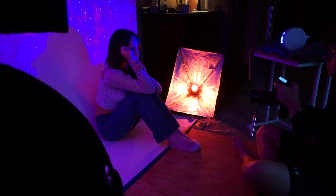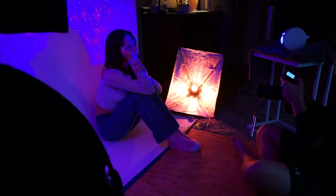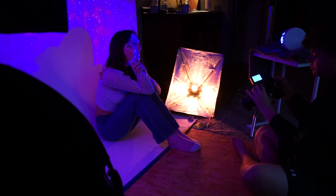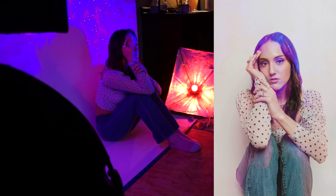Okay, for this last prop, I did 2 types of lighting. I did the last kind of light painting technique that I tried with that rose that didn't really work out, and this one worked so well. Look how it turned out.